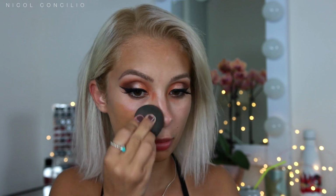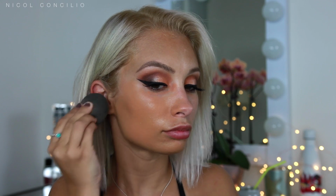That ish is amazing. I also would have to pick my Beauty Blender and my Smashbox Photo Finish Primer Water, because whenever I use this primer specifically with blending out my foundation, it just makes everything so easy to blend and is just so flawless.